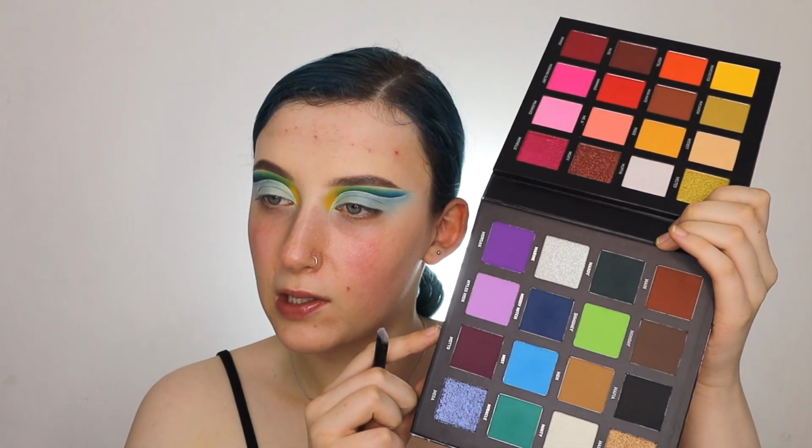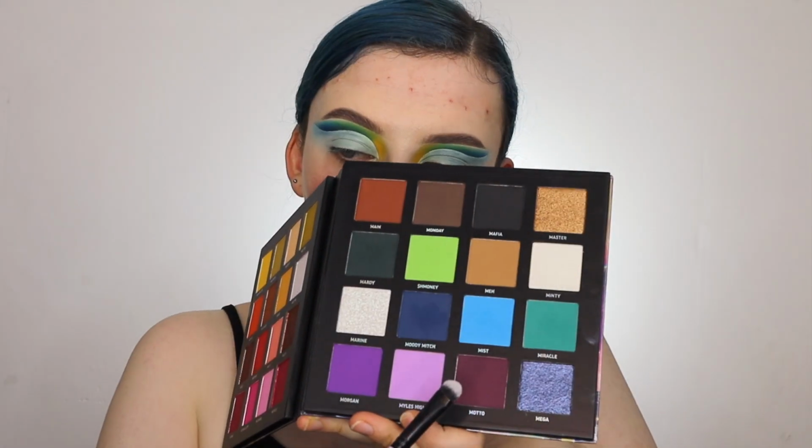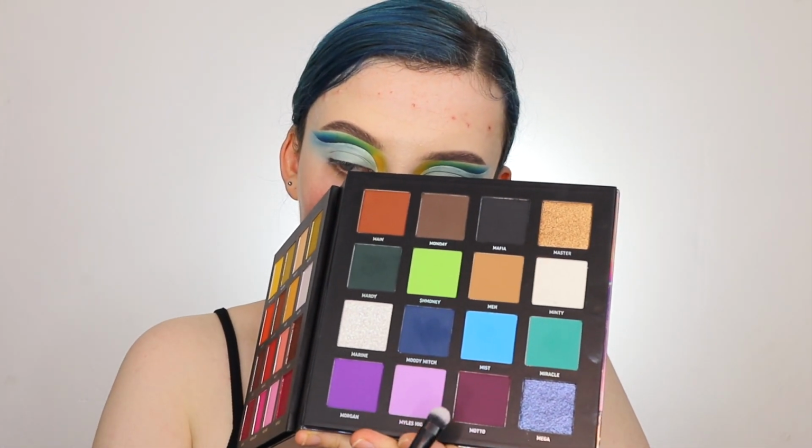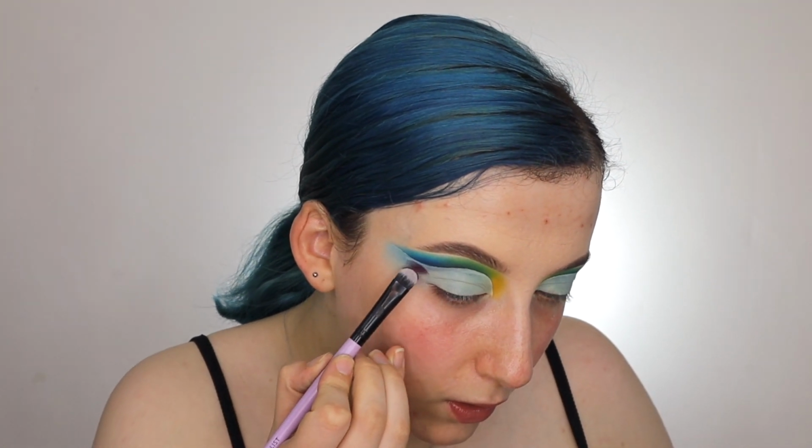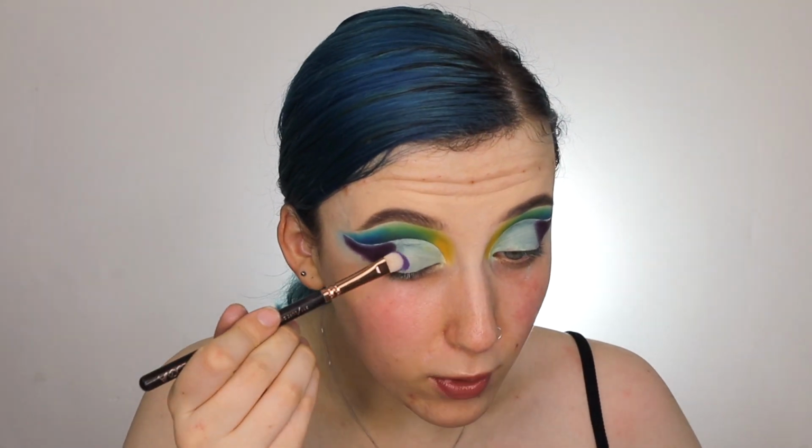These purples are absolutely beautiful. I love them. Kind of want to go in with them on the lid, but then I need to also go in with the red and the orange somewhere. So I'm going to go in with Motto, then Morgan, then Miles High. And I'm going to pack this on where the cut crease is. So I'm just doing this really messily and then I'm going to clean it up afterwards. So now I'm going to go in with Morgan, which is the classic purple shade.